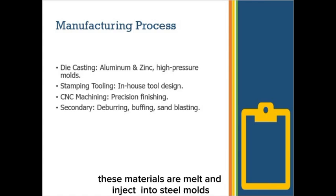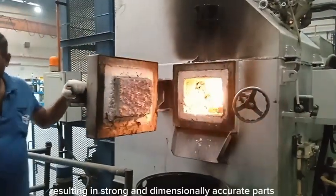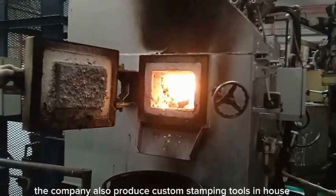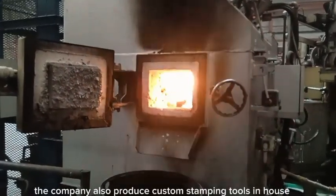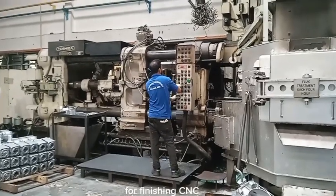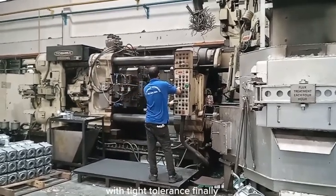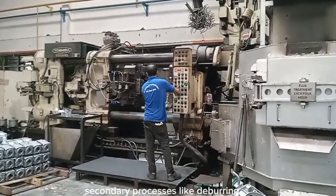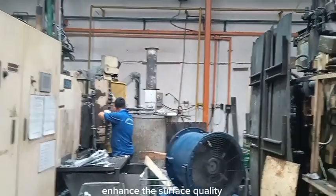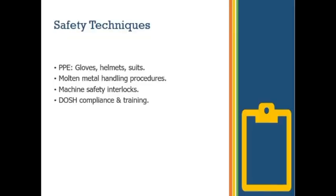These materials are melted and injected into steel molds under high pressure, resulting in strong and dimensionally accurate parts. The company also produces custom stamping tools in-house, ensuring control over shape and fit. For finishing, CNC machining is used to refine each component with tight tolerance. Finally, secondary processes like deburring, buffing, and sandblasting enhance the surface quality and remove any residual sharp edges or defects.